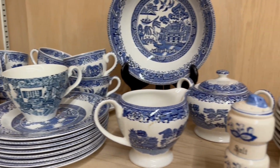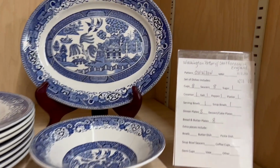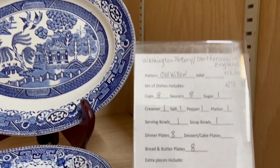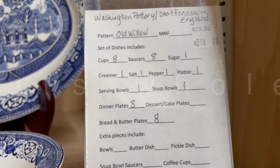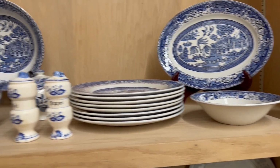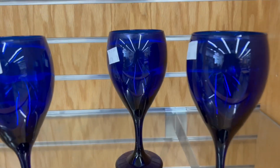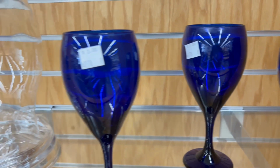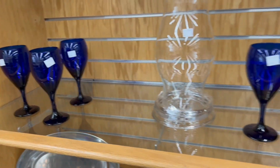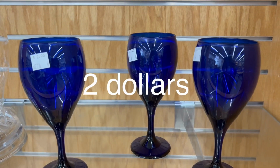And here is the blue and white chinoiserie dinnerware. The whole entire set is very cheap. It is $21 for everything in this blue and white chinoiserie. Here I also found these cobalt blue goblets, and this is perfect because now I can return my mother-in-law's cobalt blue goblets.